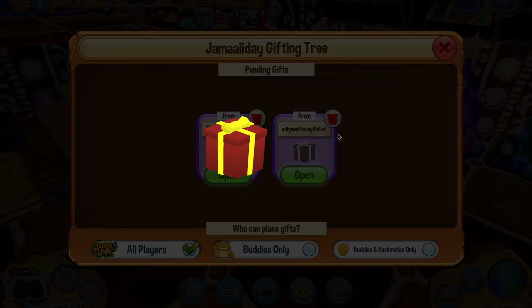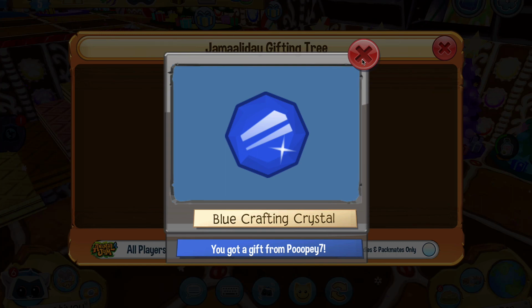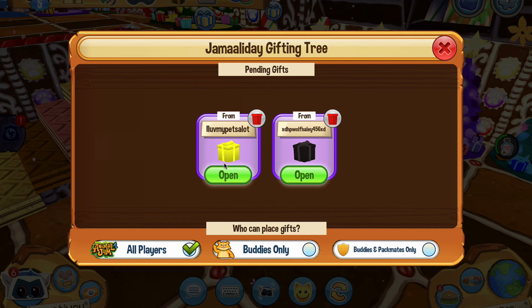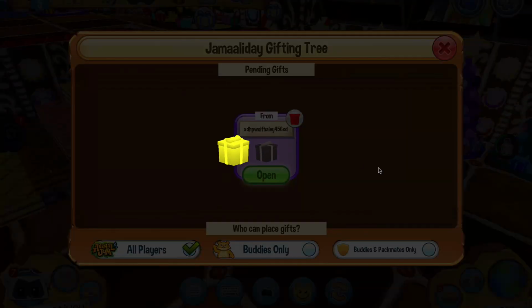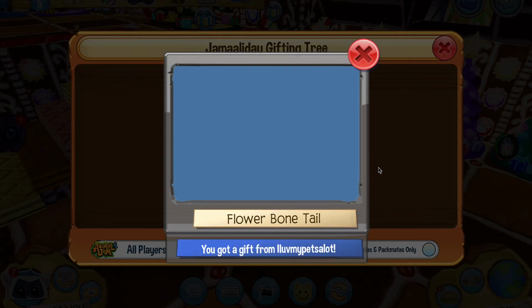Another gift from Poopy. Let's see. Ooh, maroon and yellow. A crafting... Oh, this is another crafting crystal. Do I get to craft a crystal? Do I make my own crystal? Or I don't know. I'm not sure what it does. I feel like I'm not smart. You guys would be like, oh my god, creative. It's like so obvious what it is. Even though I'm like, no clue.